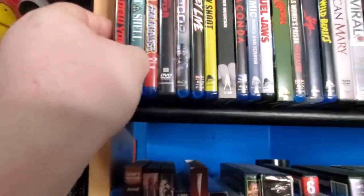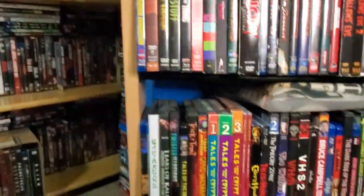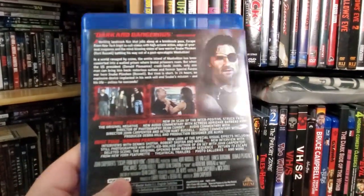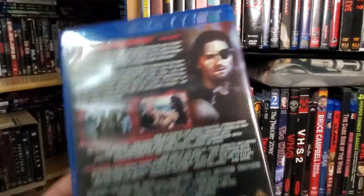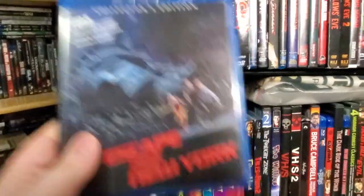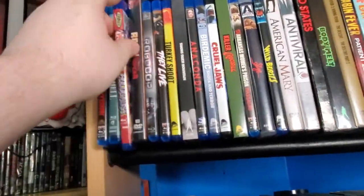Escape from New York, which I mainly grabbed. I'm not the biggest fan of Escape from New York. I think it's a great movie, honestly, but I don't think that if you go your whole life without seeing it, you've necessarily missed out, but I still think it's a really, really great movie for what it is. But I mainly grabbed this because it was going out of print. We got Honky Holocaust. That's a whole other story.